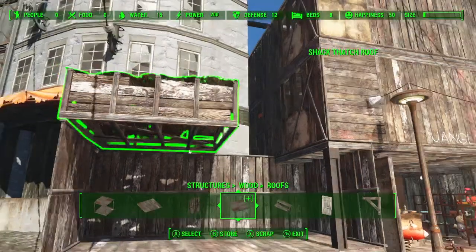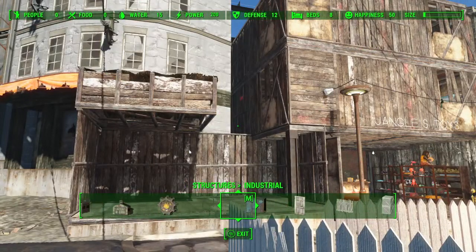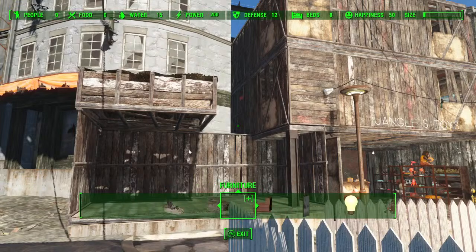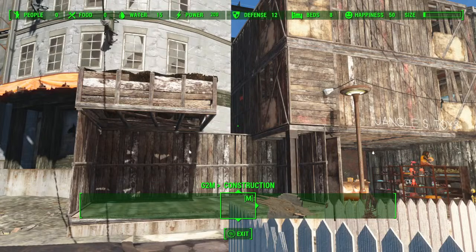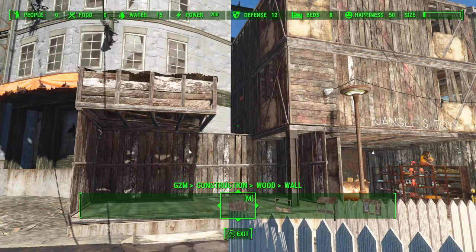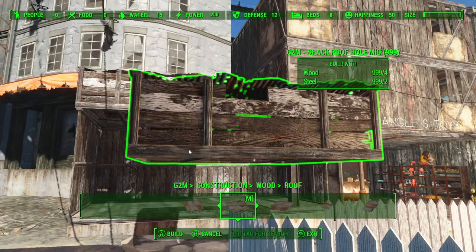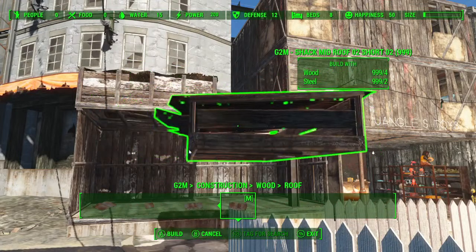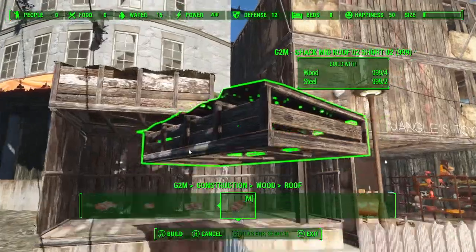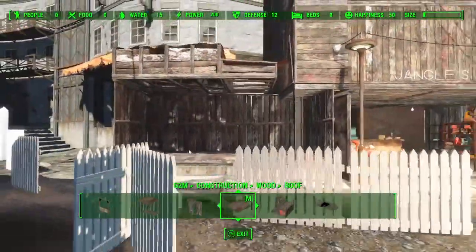There are half roofs in G2M. Are there decent ones? Like the ones that I'm looking for? Let's check it out. G2M under what tab? I'm not familiar with G2M yet at all. Construction, wood floor, wall, outer, roof. It's a half roof that kind of goes sideways. I guess that looks a little less ridiculous.